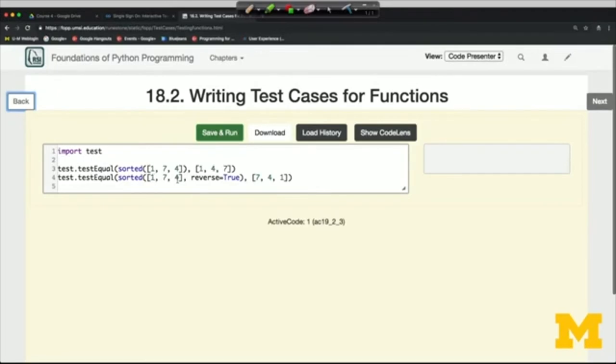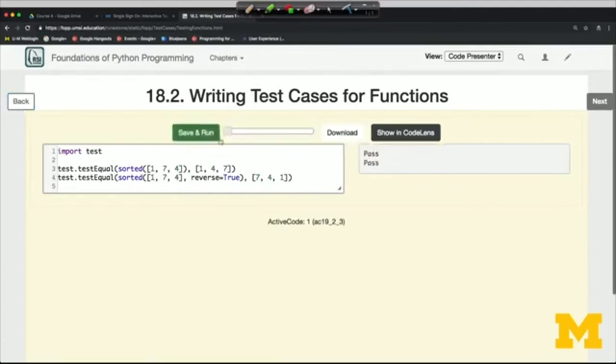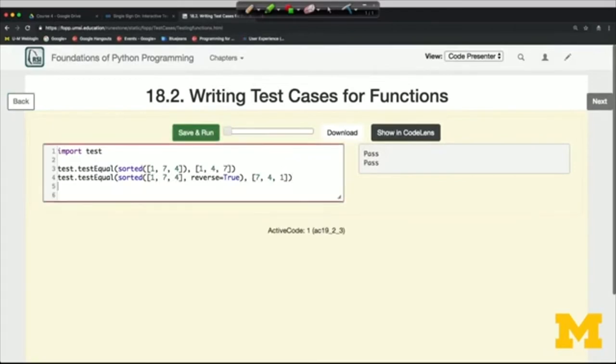If I call sorted of 1, 7, 4 with reverse equals true, then I should get the values in the opposite order, 7, 4, and 1. So I should pass both of these tests. Now just to be complete, I might want to have one more test here, which is what happens if I call sorted on 1, 7, and 4, but I say reverse equals false. So I've actually provided this parameter. I should get the same value that I would get if I left out that parameter entirely and just got the default value, because the default value is false. So this one should pass as well.